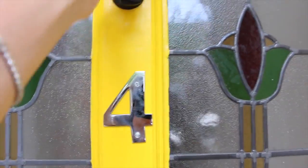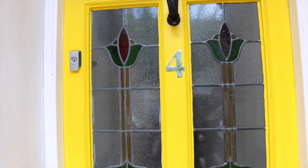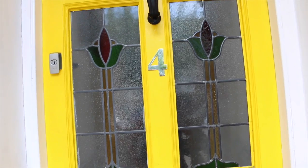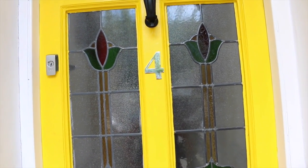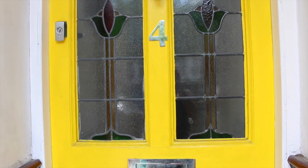Rachel's favourite colour is yellow, so she has a bright yellow front door. And that's actually how Bear knows where her house is. She has Auntie Rach with the yellow door. I can hear Judah.